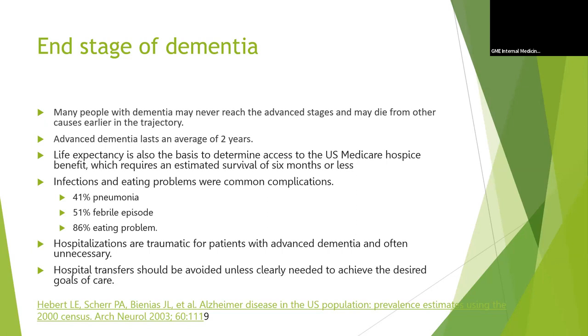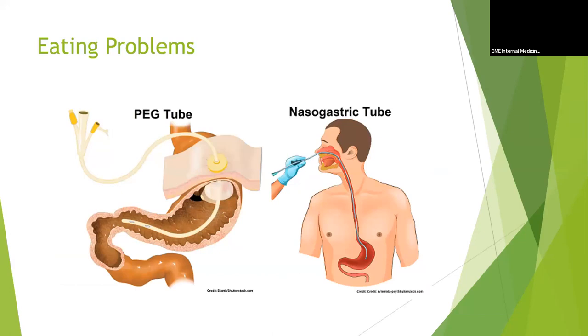41% of people with dementia have pneumonia, 51% a febrile episode, and 86% eating problems. So it's important to talk about that. Hospitalizations are traumatic for patients with advanced dementia and often unnecessary, so we need to classify which ones we want to hospitalize and which ones don't need it. Hospital transfer should be avoided unless clearly needed to achieve the desired goals of care. That is important.